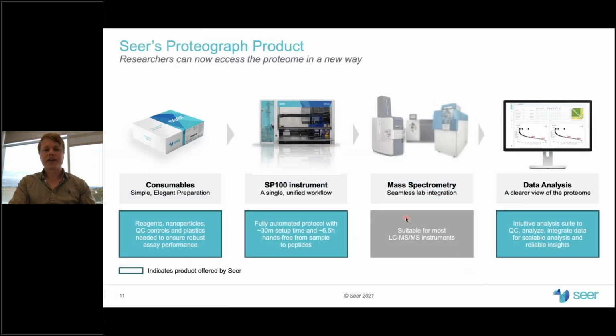Now, at Seer, we have integrated that system into the so-called Proteograph Suite, which consists of consumables. That means all the nanoparticles you need for a deep dive into the plasma proteome, together with all the enzymes and buffers you need to get from your biosample to your peptides, in conjunction with the SP100, a liquid handling automated platform that takes care of the entire sample preparation procedure in a highly reproducible manner. You essentially just load the deck in about 30 minutes, and you end up with your peptides that you can introduce into your mass spec after 6.5 hours.